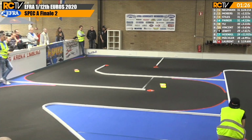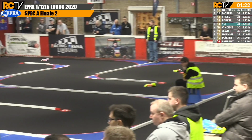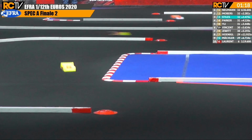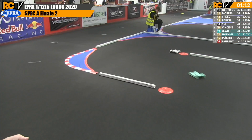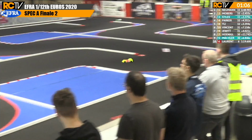Just following him through the Zenzi down the main straight once more. Up through the Rochard. Through the A-main chicane. Lovely flowing change of direction there from Jorn Neumann as he goes through the Montec M. Gap over Mobers, best part of 2.5 seconds now.